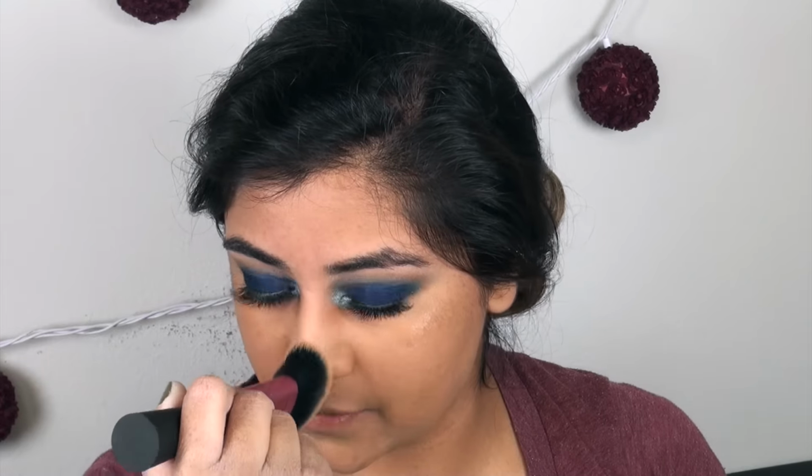And for foundation, I'm gonna use my Too Faced Born This Way. I'm just gonna get a pump on the back of my hand and just start getting that onto my face. Most of the time when I use this foundation, I like using a beauty blender to apply it, but lots of people like using a brush with it, so I figured I'd try it out.